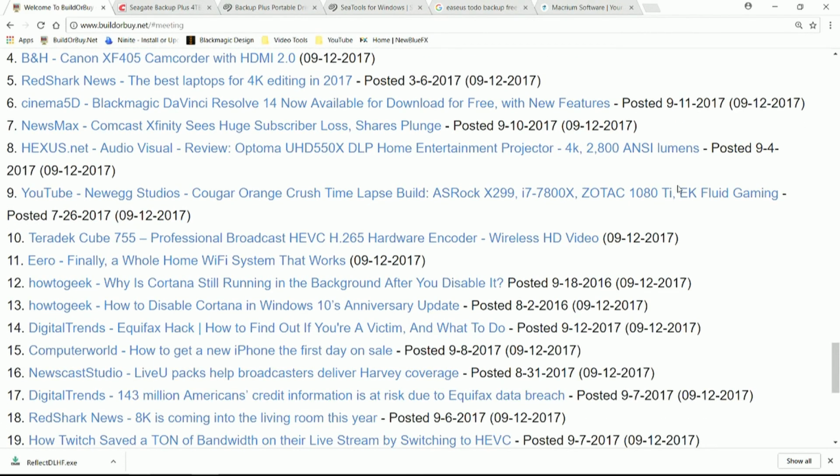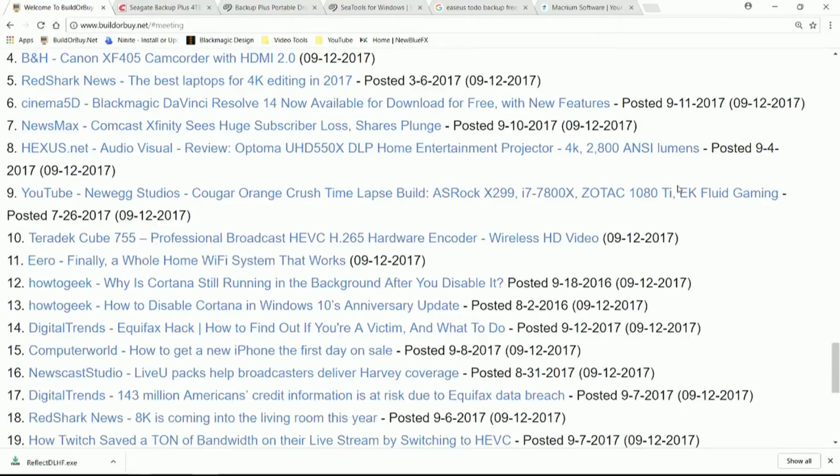I've got a link up on the Teradek Cube 755. Again, this is an H.265 encoder that does 1080. The one that's going to do H.265 in 4K and 1080 is going to be the Teradek Cube 855. If you get to this link, you can peruse around and you'll find information about it. And I've got some information from B&H that says the Teradek Cube 855 will be available into November. So that's something exciting to watch out for.